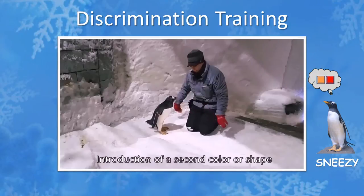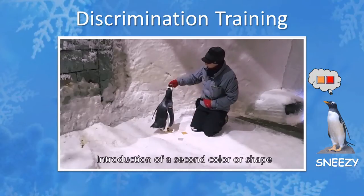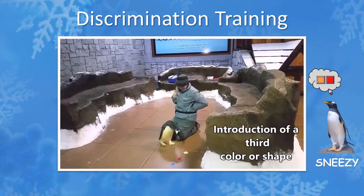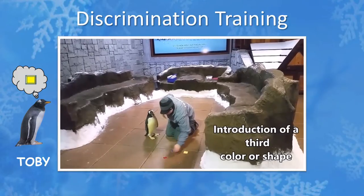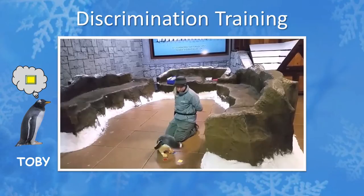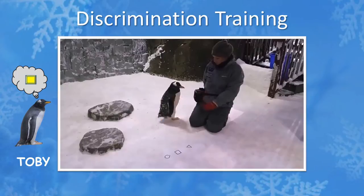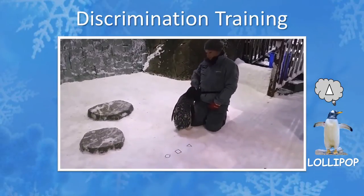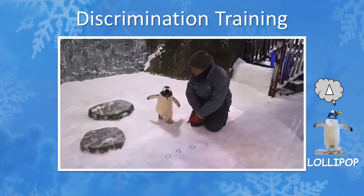Once the penguin had a history of reinforcement for a specific shape or color, we introduced a second to start with the discrimination training. A third color or shape was then introduced, and the penguins continued to have a positive response. Even during the early stage of the annual molt, the penguins showed high motivation to participate in the discrimination task.